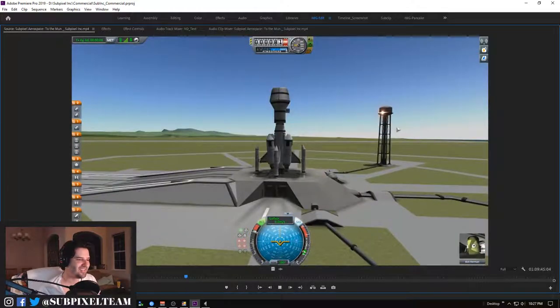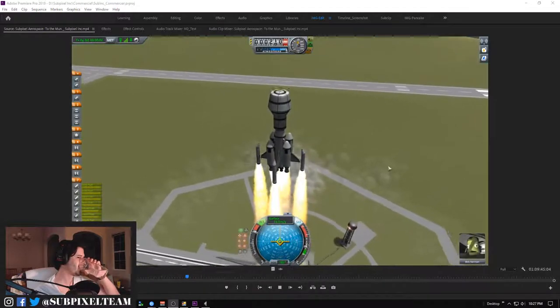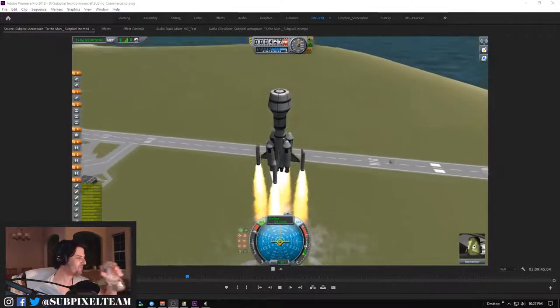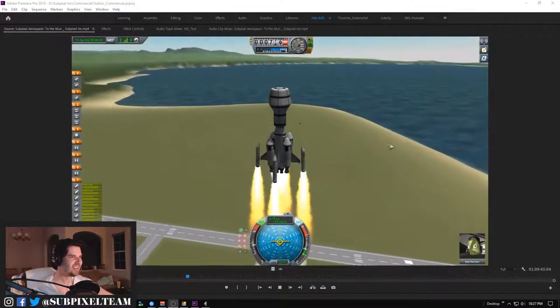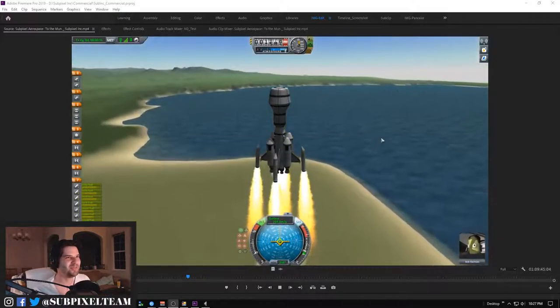Six, five, four, three, two, one. Lift off. Clock is running. The clock is running. The rocket has cleared the tower.